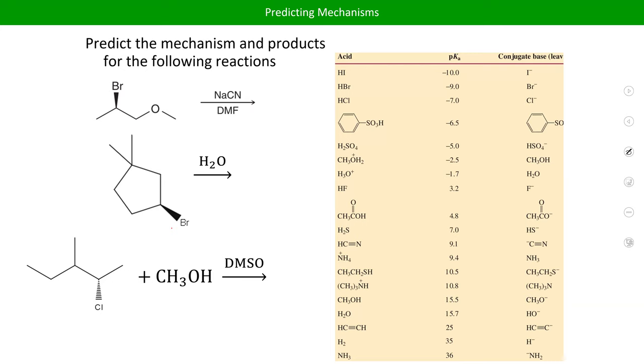All right, so for this first one, about mechanism first, SN1 or SN2? SN2. Why? Using an aprotic solvent. Charged nucleophile, strong. It's a good leaving group, but that doesn't really fix it either way, right? And it's on a secondary carbon, which again isn't a deciding factor either way. Where the leaving group is should almost always be the first thing you look at, because that's the easiest way. It doesn't matter about solvent effects if it's a primary carbon.